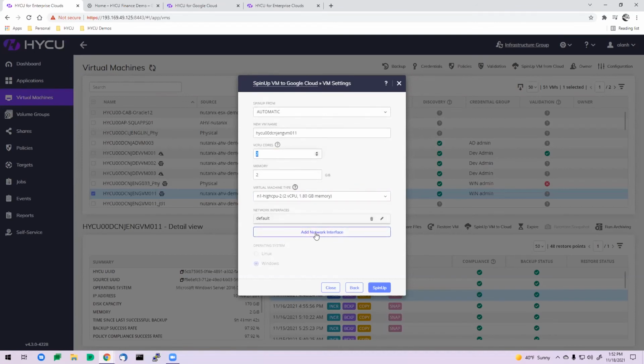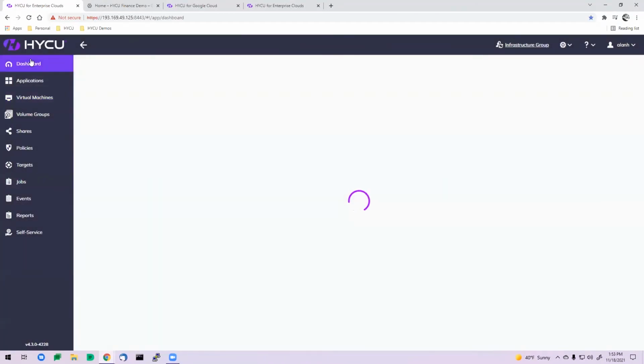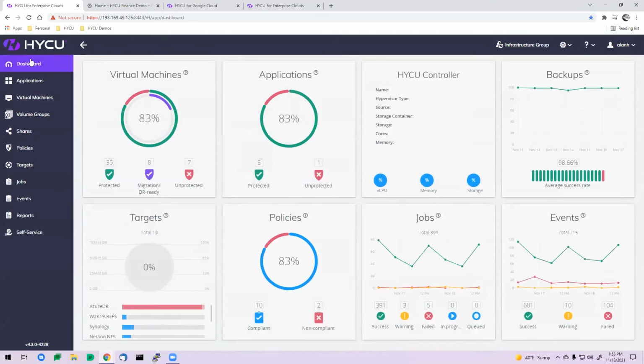If you want to connect to a different network interface in your cloud environment, you can do that and hit spin up. And that's when we hit those APIs to kick off that part. So that does the conversion from that at-rest data to a running VM.